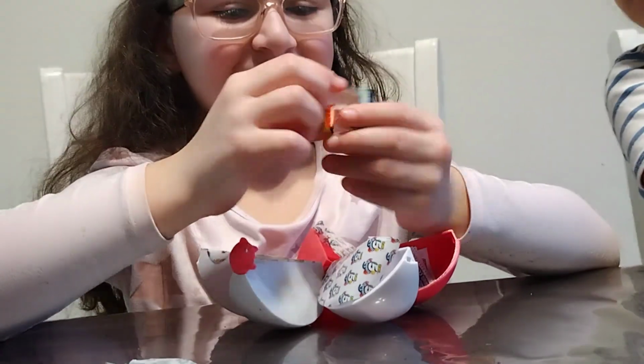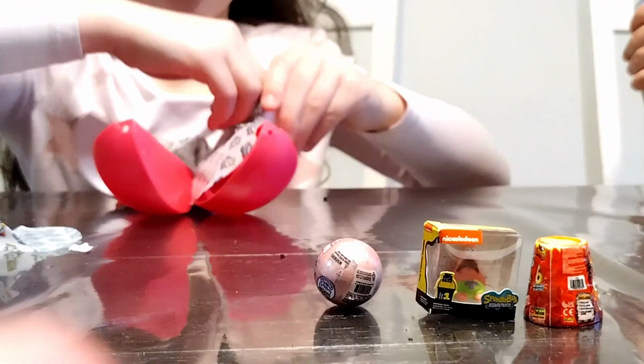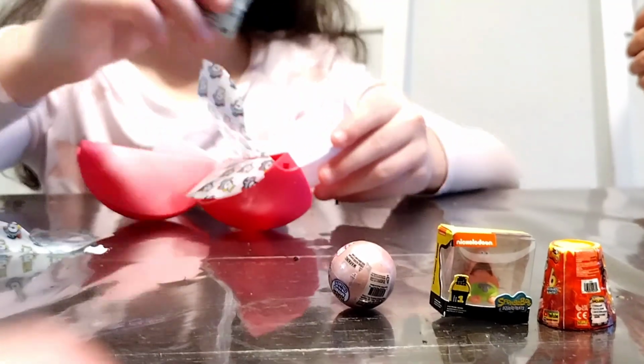This one's SpongeBob SquarePants Patrick. We have three, and we have a checklist. Our two left, we have two more. Oh, we got air bubbles.